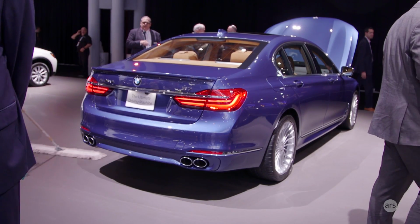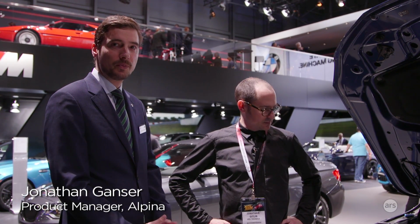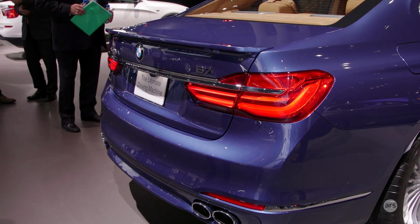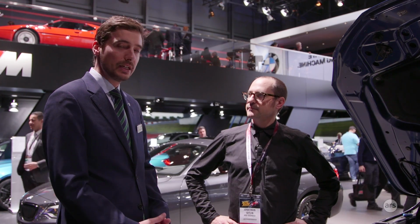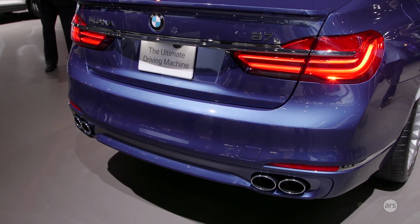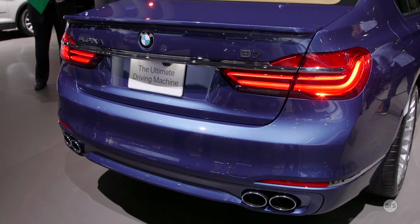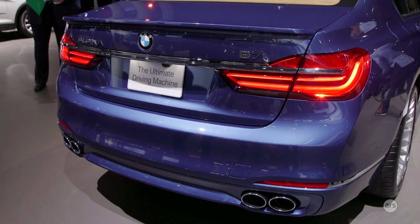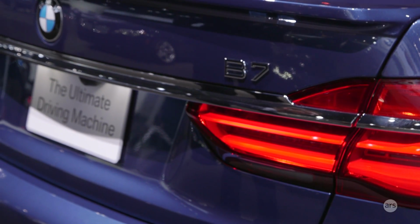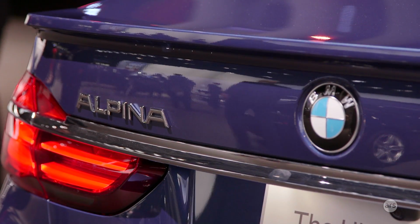So we're here with Jonathan Ganser from Alpina. So this is the brand new BMW Alpina B7 with all-wheel drive with the BMW xDrive system. And it's actually the 3rd generation of B7 that is sold in the United States through BMW North America. The 2 predecessor generations have been very, very popular. It's a brand new engine generation. It's a 4.4 V8 bi-turbo engine, produces 600 horsepower and 590 pound-feet of torque. It's actually the fastest accelerating BMW Alpina that we've ever produced. 0 to 60 in just 3.6 seconds, thanks also to excellent traction from the xDrive system.